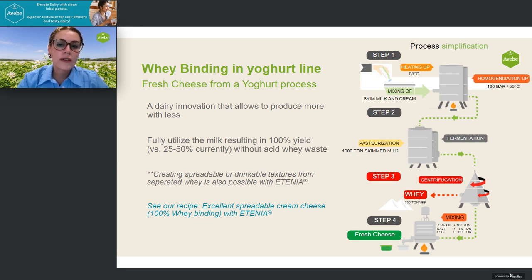And usually we add the milk at the beginning and the cream, and there are the required steps like homogenization and pasteurization. And then there is the centrifuge to separate the whey. With Etenia, what we can do is eliminate the centrifuge separation step. We do not separate the whey, we keep it, and then you obtain a fully utilized 100% yield product without any acidic whey waste. So if you are looking for a way to reduce the waste of acidic whey, Etenia can help you with that.